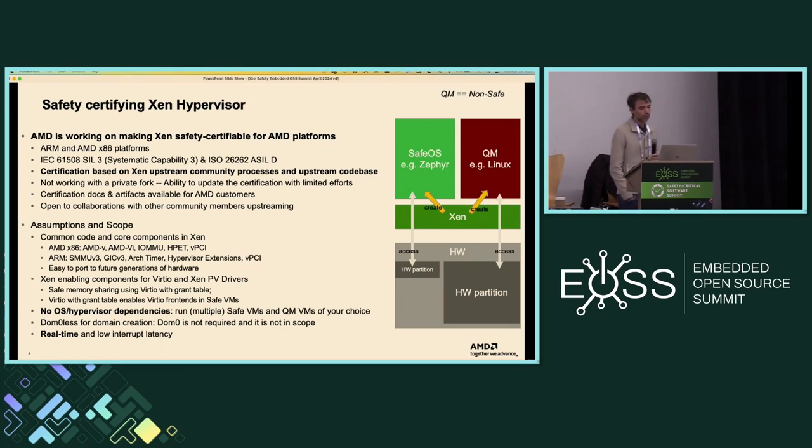All right, so what's the scope? We are targeting Xen on AMD x86 with the newest set of drivers for hypervisor extension, IOMMU, HPET, and PCI. Similar for ARM: SMMUv3, GICv3, the Arch Timer, hypervisor extension, and PCI. Because Xen has so few drivers, only for the core components, we expect it to be easy to port to future generations. We also have the enabling component for PV drivers and Virtio for memory sharing and device virtualization between VMs. We have no OS hypervisor dependency.